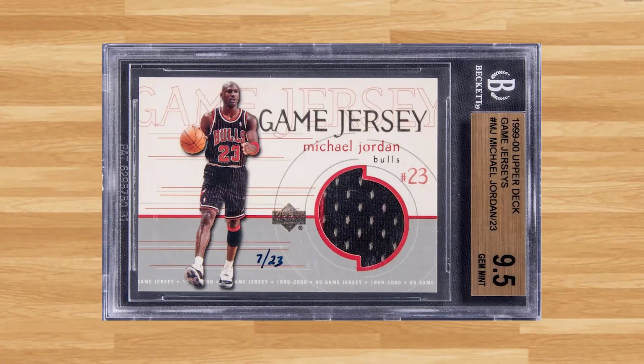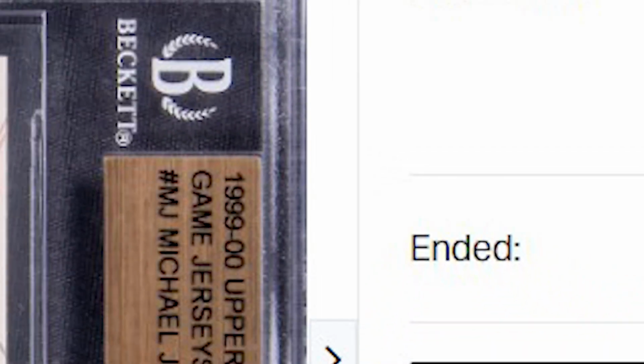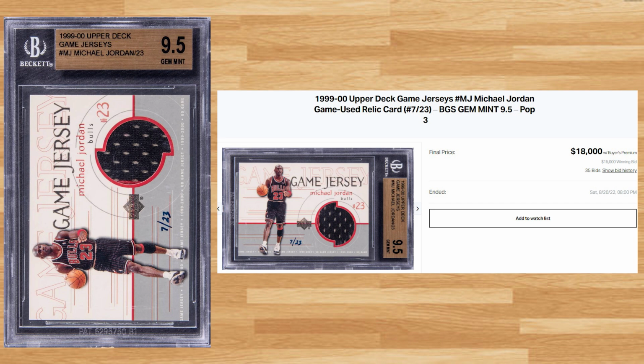Up next at number 7 is this 1999 Upper Deck Game Jerseys Michael Jordan. This BGS 9.5 received 35 bids and also sold for $18,000. Serial numbered out of only 23, this is by far the new record sale of this card in a Beckett slab.